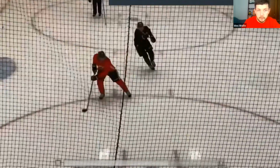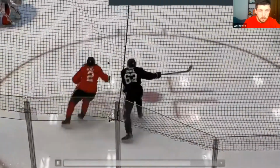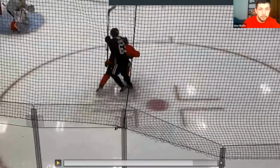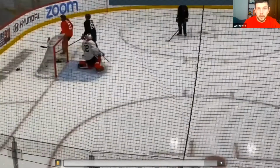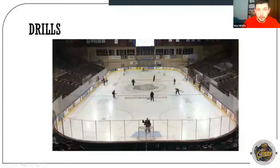Now here's 50-50 puck, okay? Now watch. There's the hip cutting off immediately. The defender's stick goes in the air. Now you've created an advantage for yourself, scoring chance. And that's the difference, right, between elite players and non-elite players.